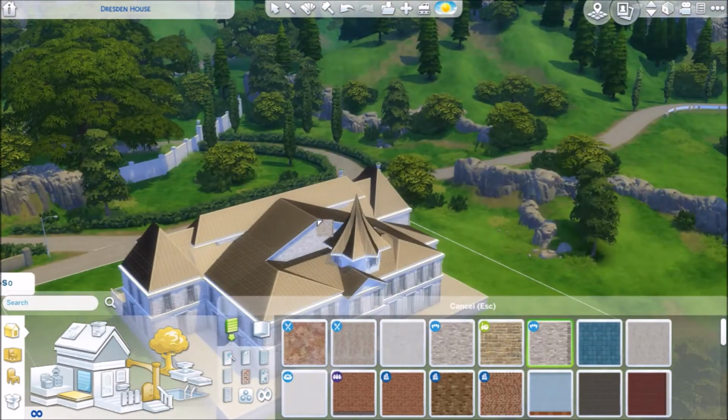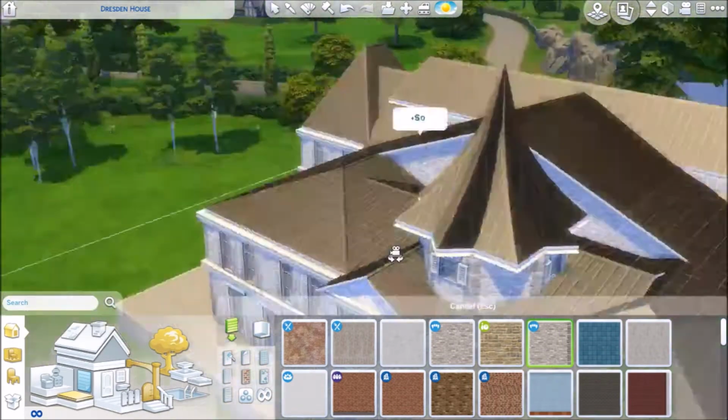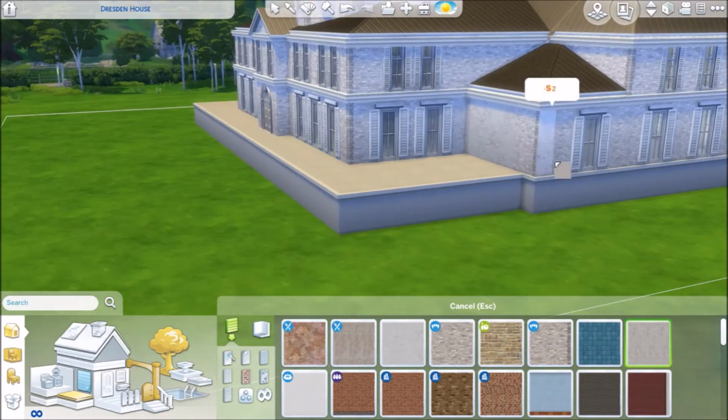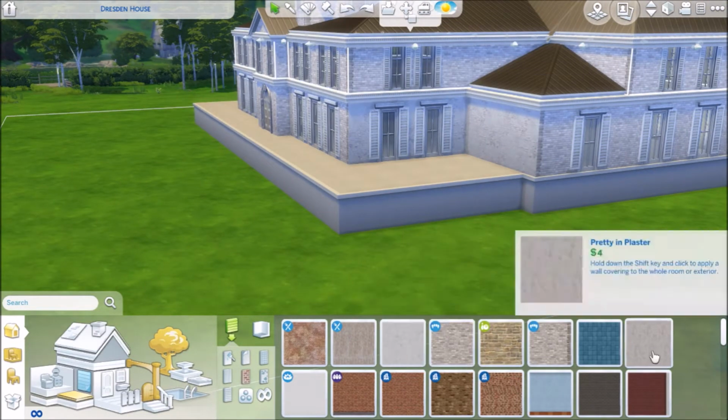So I'm painting the walls. I wanted to have some parts where it will look run down.